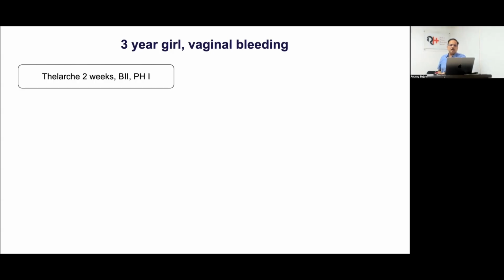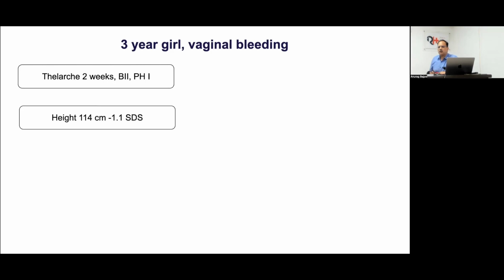This was a 3-year-old girl who presented with vaginal bleeding. She had thelarche within 2 weeks, stage 2 breast development and pubic hair, and she was not very tall in that regard. So this is a very, very unusual scenario. Normally we talk about a gap of approximately 1 year between the onset of thelarche and the progression to vaginal bleeding.